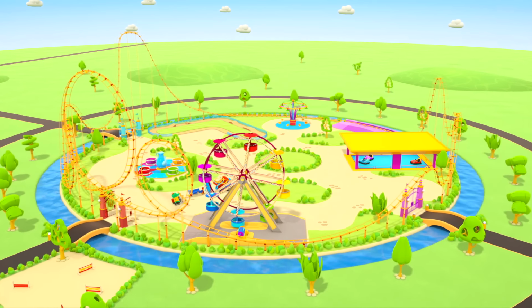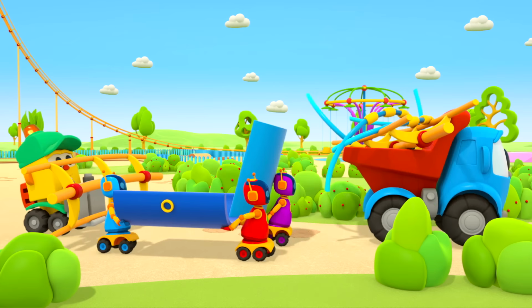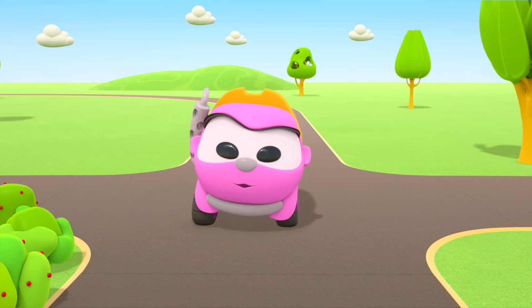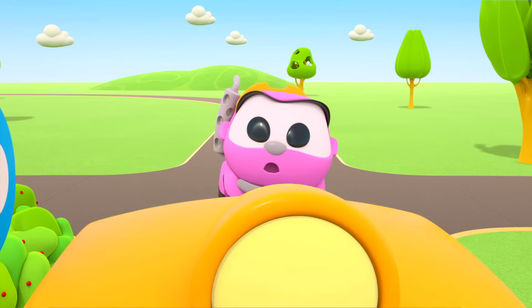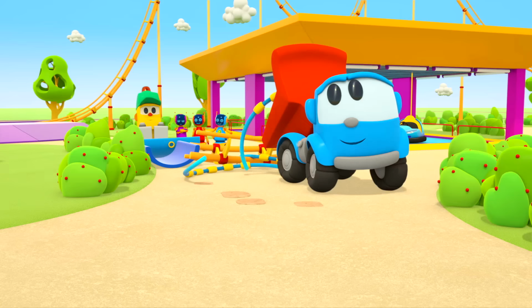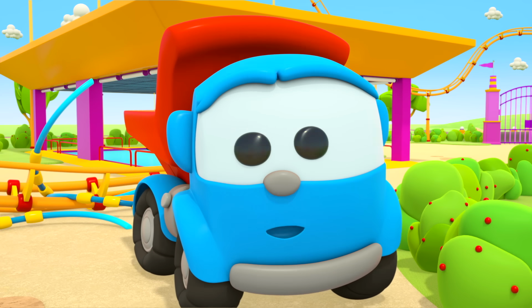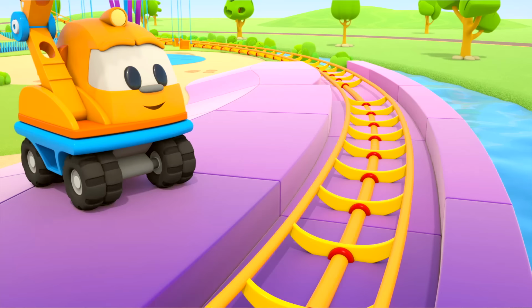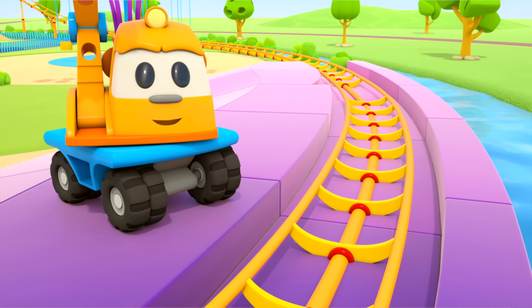The cars are taking the parts to build the water coaster to the amusement park. Woohoo! Done! I was first! Not true! Here are all the parts for the water coaster. Let's build it then. But first, we need to remove the rails.